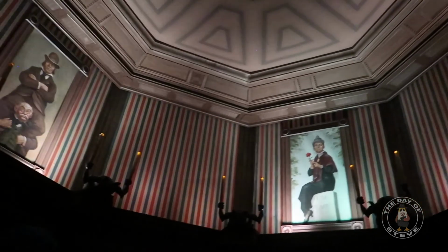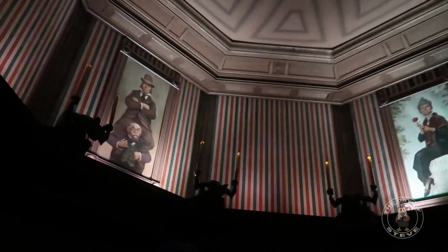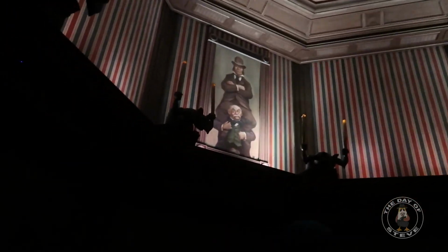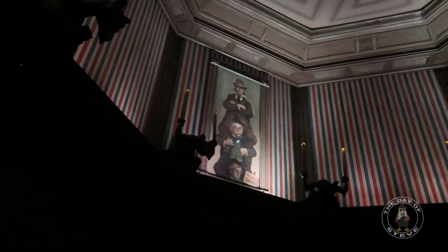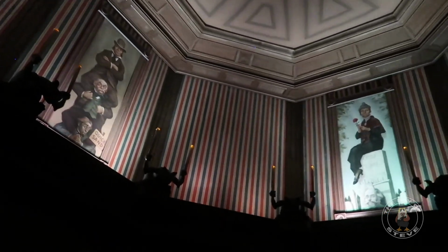And consider this dismaying observation. This chamber has no windows and no doors. Which offers you this chilling challenge to find a way out.